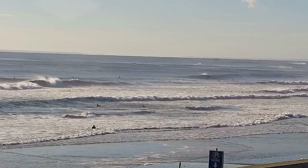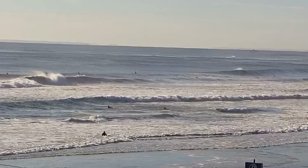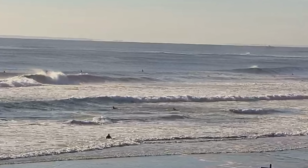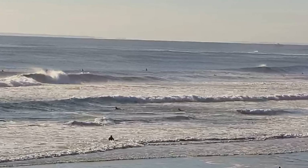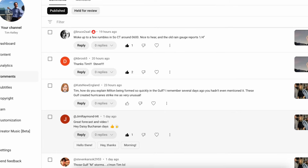And I think there's still going to be a swell with us tomorrow, and the wind should still be offshore, and the sun should be out in southern New England for the most part, other than these passing clouds. Here we are at 14 minutes. I appreciate the viewers' comments.